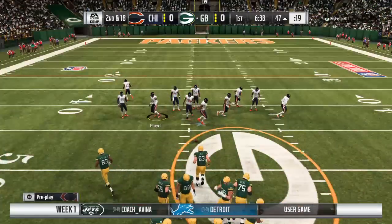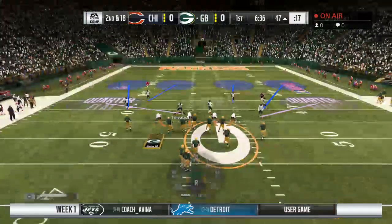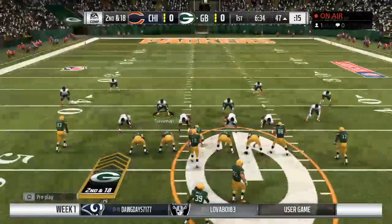Got to imagine the pass rush will be equally intense here on second down following the sack. It's second and 18.